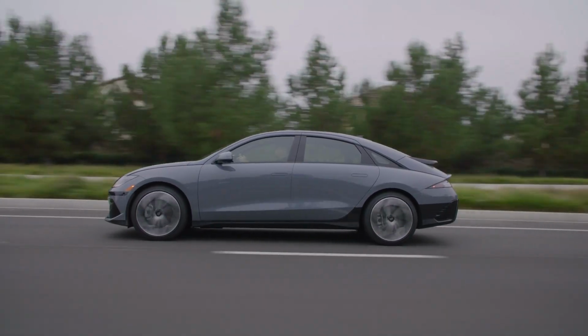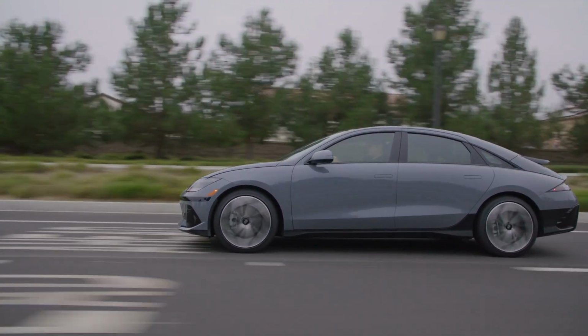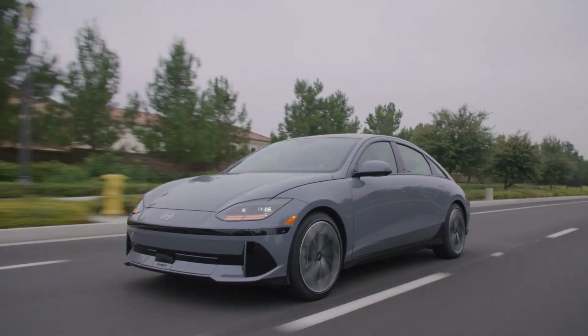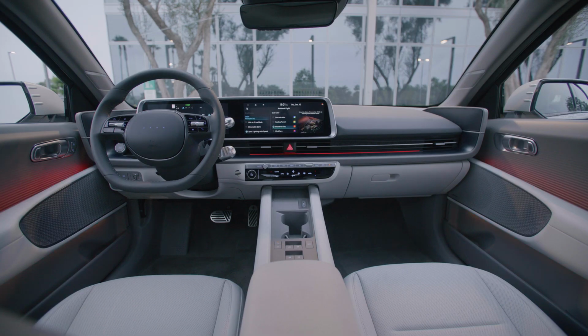Still, there are a few trade-offs. The sleek roofline cuts into rear headroom, and the trunk space isn't as usable as you'd think for such a long car. The front seats are great, but tall passengers in the back might feel cramped. And while the tech is impressive, it can be a little too locked into touch controls for some people's taste.